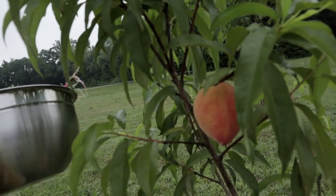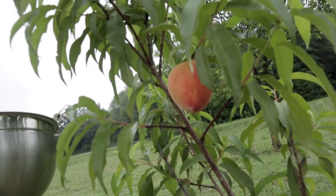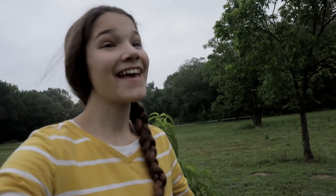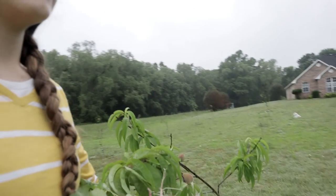Y'all, I just have to show you this peach on this tree, okay? Remember that my last video I showed the clip of the peach? Now look at it now. It's getting so big, y'all. It's getting really big and it's starting to look really good. I cannot wait for that to get ripe. Our peach trees are all doing good, but a few are producing fruit. There are a few other peach trees with peaches on them, but that one has the biggest, best looking peach on it, so that's good.